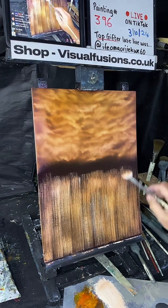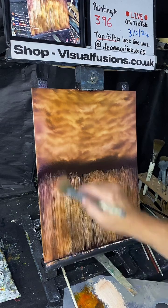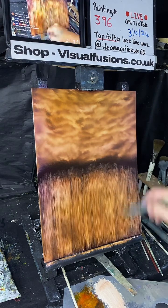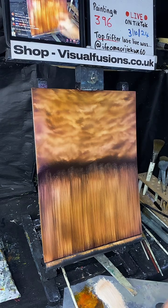These colours are very nice colours together. Okay, we're just going to pull down on here. Just pull down, simply just down. Okay. Just like that. And then watch, keep your eyes on it again. We're going to make it watery.